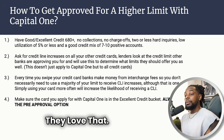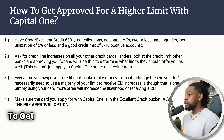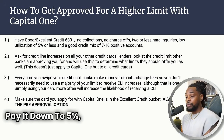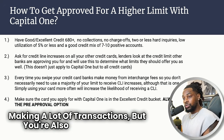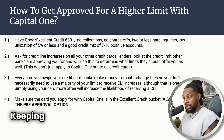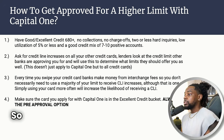They love that. Make transactions very often if you have a card where you're looking to get a credit limit increase. And then, of course, pay it down to 5%. So it shows that you're making a lot of transactions, but you're also responsible at the end of your closing cycle date, and you're only keeping 5% or less of your total credit limit.